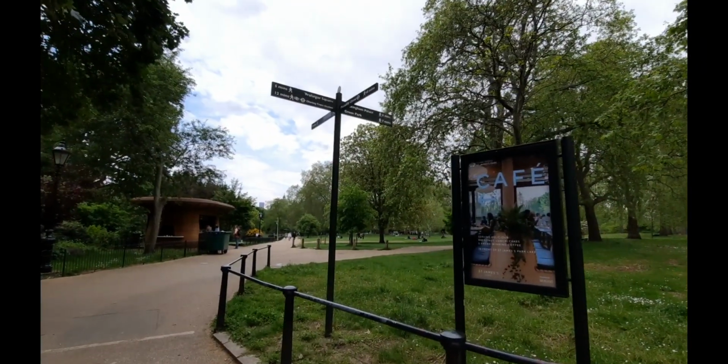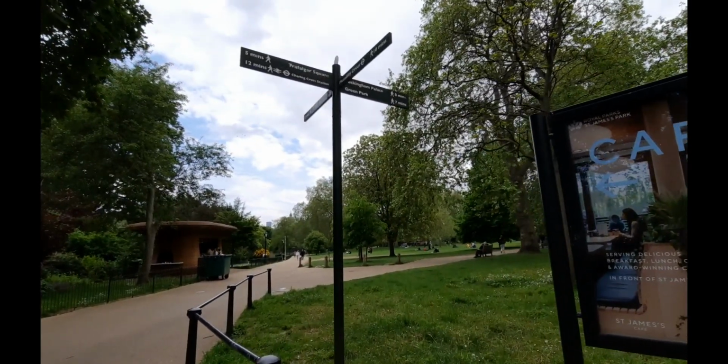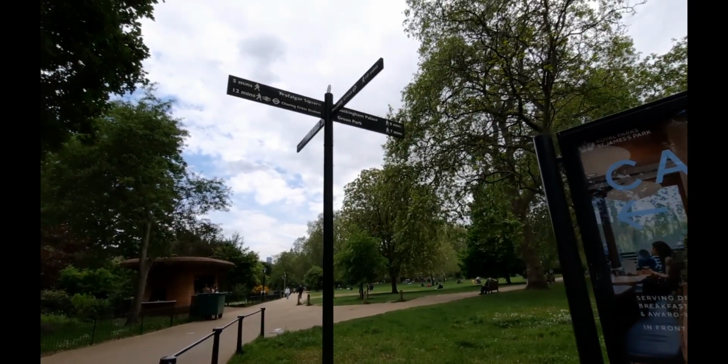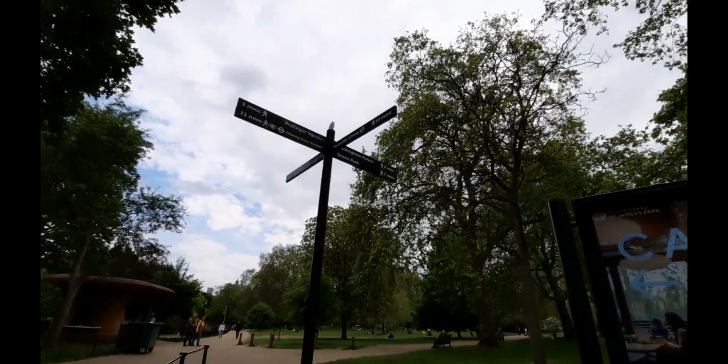This is the Royal Park, St. James Park. So it has this signboard here that says 5 minutes to Trafalgar Square, that's where I came from, 12 minutes to Charing Cross Station, and Buckingham Palace is just 8 minutes away, Green Park 7 minutes, and Piccadilly Circus 10 minutes.